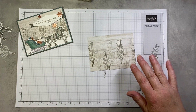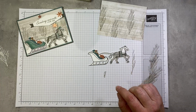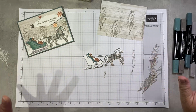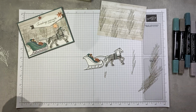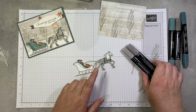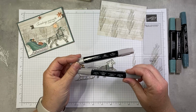All right, so now we are going to work on finishing coloring our horse and sleigh. Now I've already done a lot of it because I wanted you to be able to see all of my projects and not be here until 8 o'clock tonight. So we're going to start by finishing up the horse. So for the body of the horse, I used a dark and light gray granite. I want to make sure I've got those right markers here. Yes, I do.